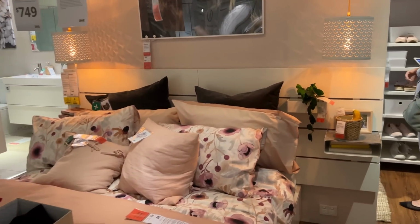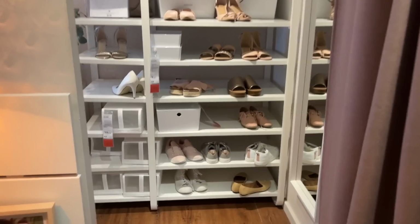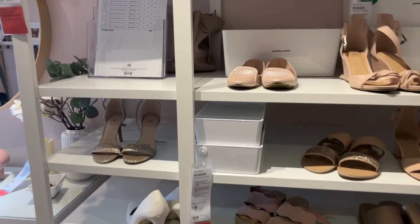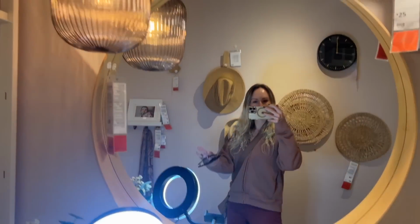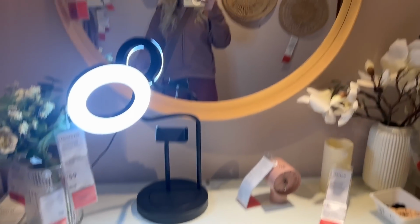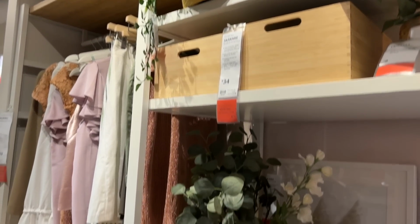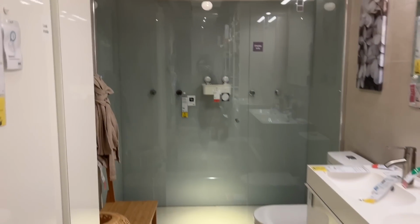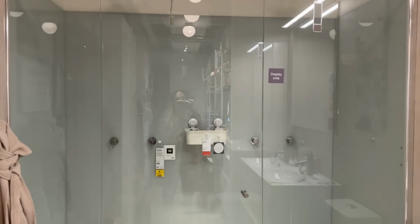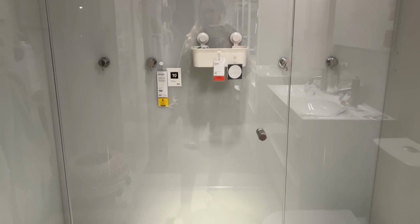This is very feminine, soft, nice, cozy. I like it. This person loves their shoes, which is great. And they've got like a little section for doing their stuff. I love this mirror. I've said it before, I really like these round mirrors. And then we've got some more. Double shower. Love me a double shower. Love, love, love. It's display only. God damn it, we can't move in.